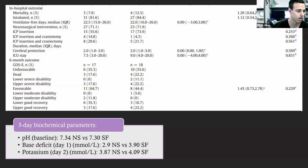So of all the parameters that were taken and analyzed, there were only 3 that were found to be statistically significant, and that's what is indicated in that box there. And you can see the pH at baseline was 7.34 for NS versus 7.3 for sterofundin. And the base deficit on day 1 was 2.9 for NS versus 3.9 for sterofundin. And the potassium on day 2 was about 3.8 for NS versus 4.09 for the sterofundin.